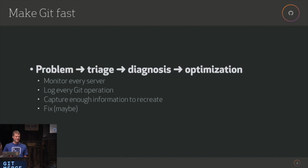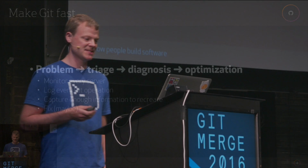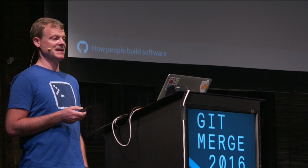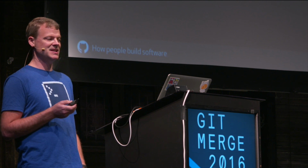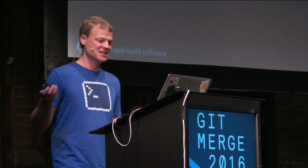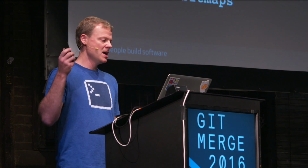The rest of the talk is about what happens when we don't or can't fix the particular bottleneck. But our goal is to get any call to Git core under about a second. And that's a goal we don't hit 100% of the time, but we hit very close to 100% of the time. The rest of the talk is about that fraction of a 1%.